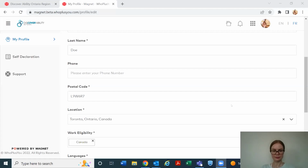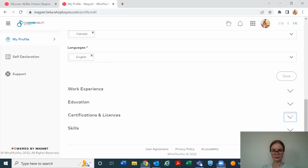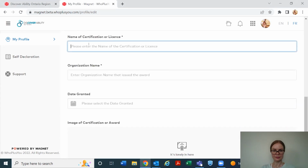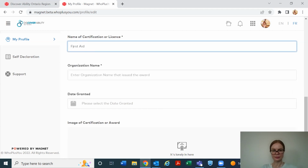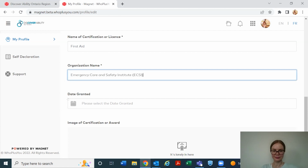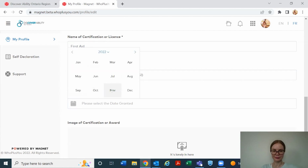I can jump in first. For me, I don't have any very specific ones other than my driver's license, but even that I just put in because that's still a useful thing to have on your profile. Thank you for mentioning that, because a lot of jobs, and we don't always put that on our resume, may require, as Sophia said, a first aid or even a Smart Serve, for instance if you're going into the food industry, or driver's licenses. So put in all that you have. You really can't have too many. You'll have to put in the organization name and the date that it's granted. You can even upload a picture, I believe. Is that correct, Sophia? Yes.